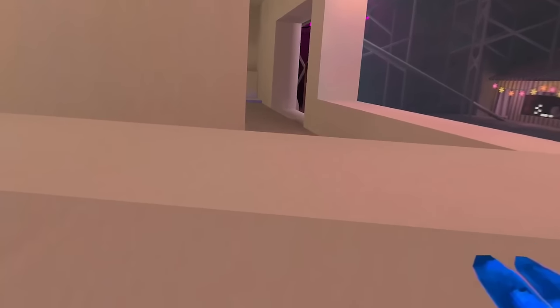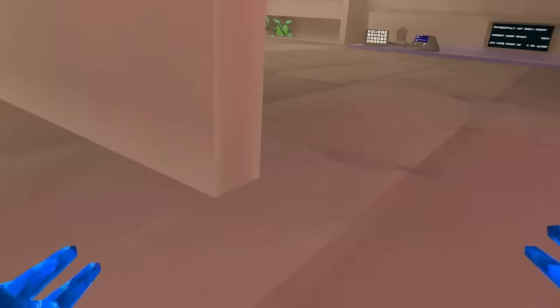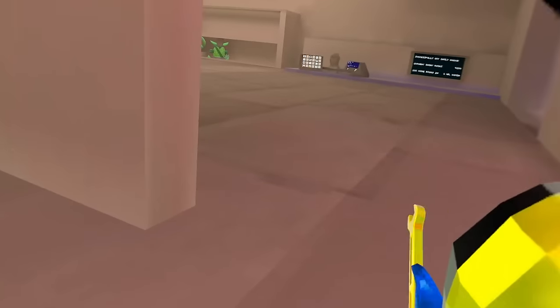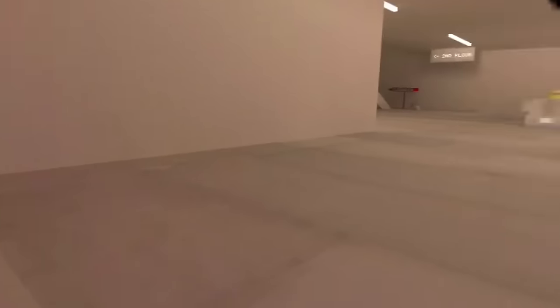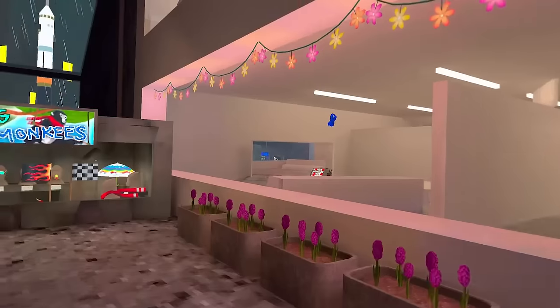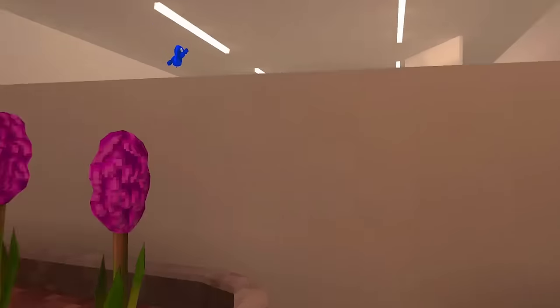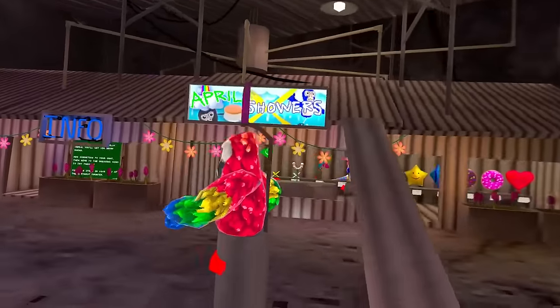Then, if I would go out, usually, the cosmetics would disappear. But with this glitch, I can actually go out, and as y'all can see, I still have all of the cosmetics on me. I have whatever I had equipped. Y'all can see it's still equipped. It doesn't de-equip or anything like that, you know what I'm saying?